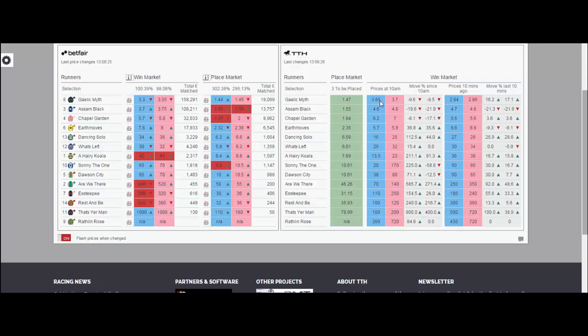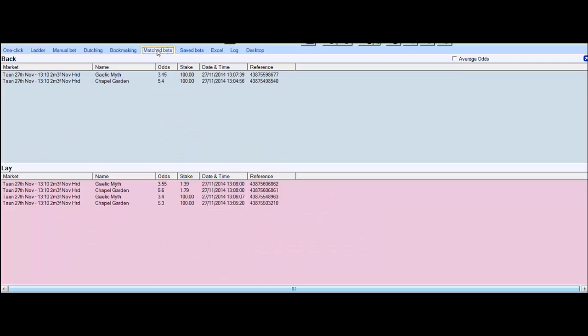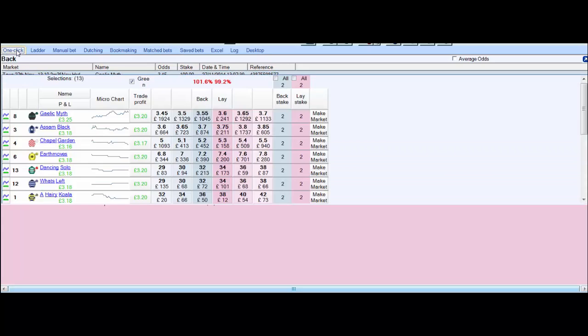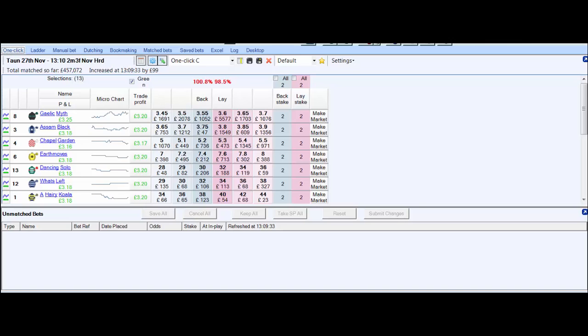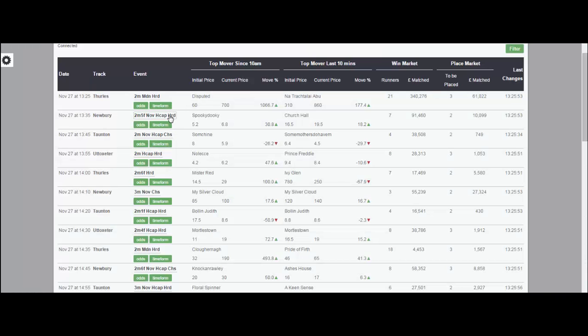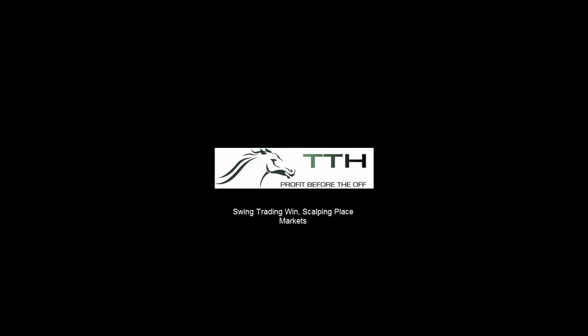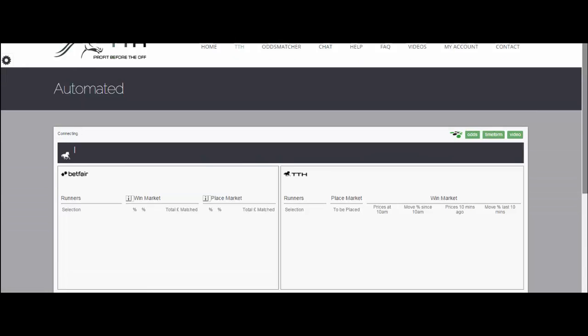And there we go, the price just before the off. You can see they're pretty much spot on, and the TTH tool does it again. And there's a list of our prices. Another little £8 in the bank. Thank you very much. Green up and move on.